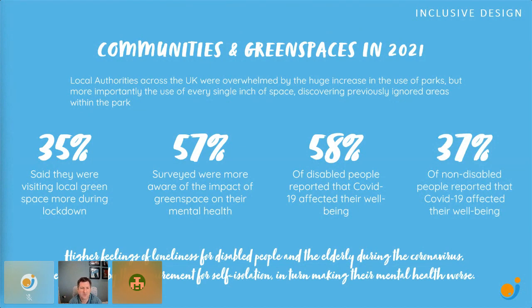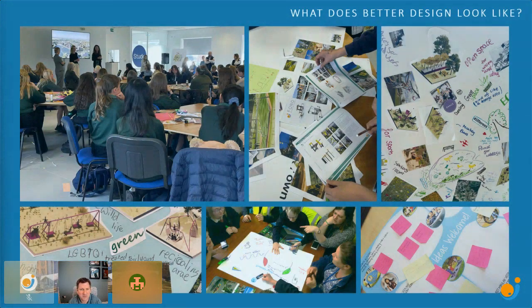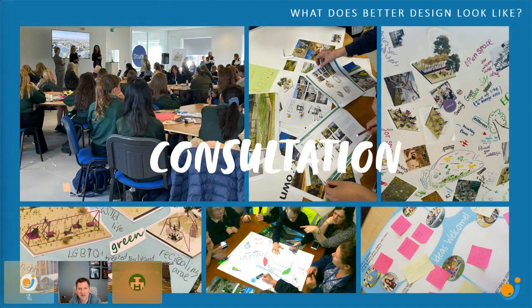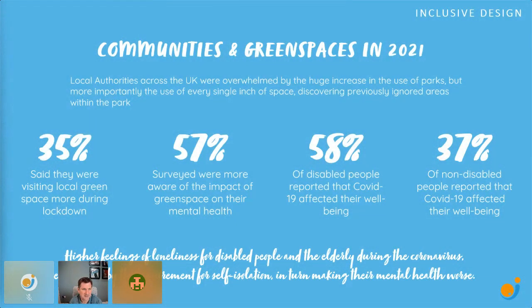57% surveyed were more aware of the impact that green space had on their mental health. And I think this is really important for different sectors, and it's interesting to start to see where you're coming from. Sorry, could you just go back a screen? Just interested to see where you're coming from, because if we get any house builders here, I think this is a particularly important point in looking at the quality of green spaces and play areas within housing developments, because buyers are really asking now, and they're really thinking about the quality of the green space that's on their doorstep.